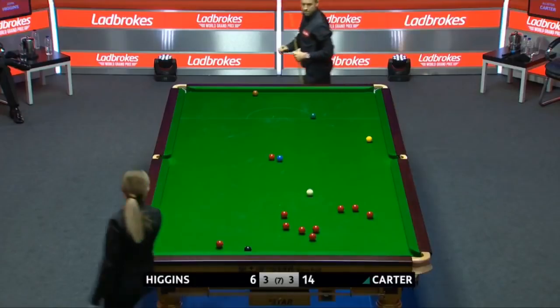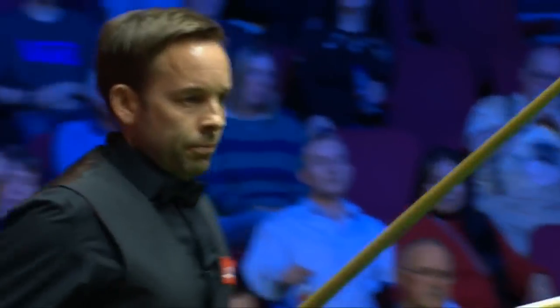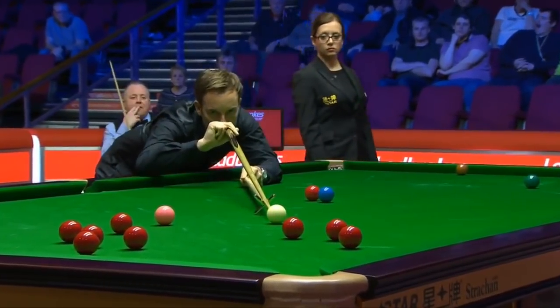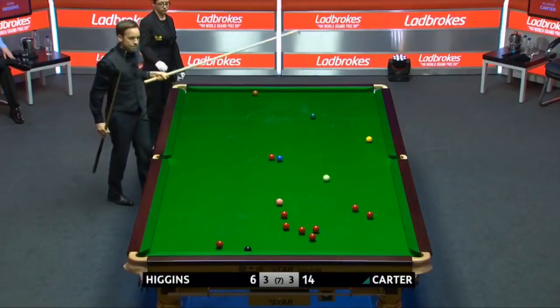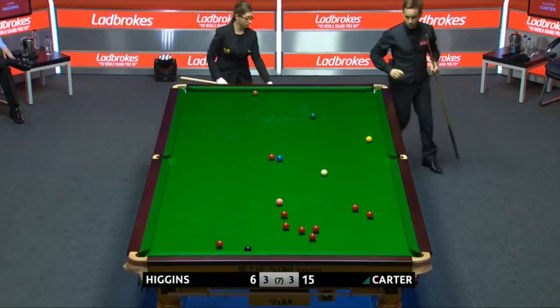Cued that well. Awkward cueing that for a right-hander. 14. Right middle pocket. So sticking to his method and his technique here is Ali. Just overscrewed that a fraction. 15. Should still be okay.